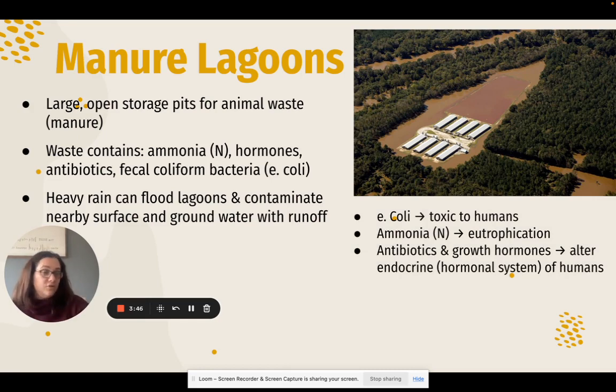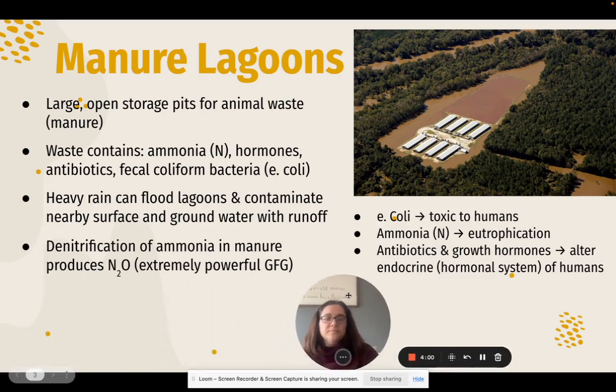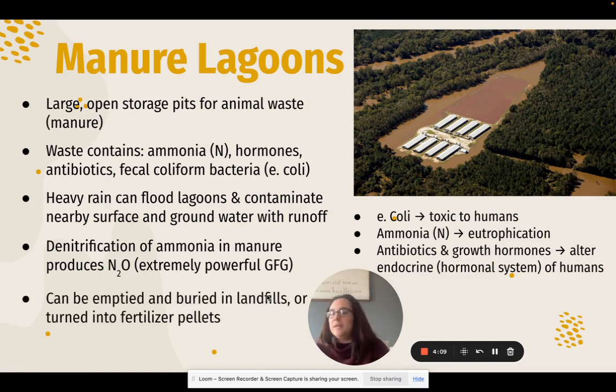Ammonia can lead to eutrophication. And then again, you've got the antibiotics and growth hormones, which can alter the endocrine system of humans, so our hormonal systems. And again, we'll talk about that in class a little bit. There are some interesting studies on that. All right, so I mentioned here too that as that ammonia breaks down, it actually produces nitrous oxide, which is, again, a really powerful greenhouse gas. So we've got that coming up.